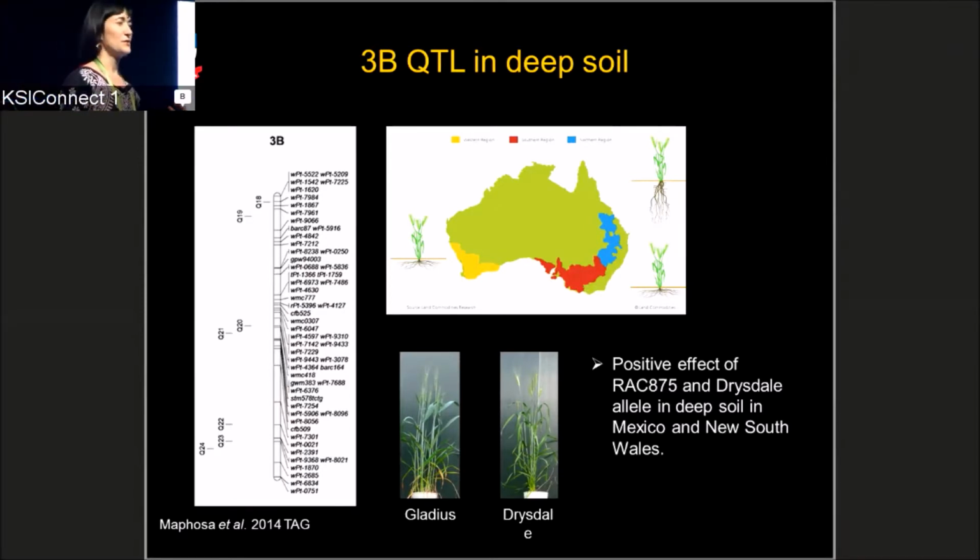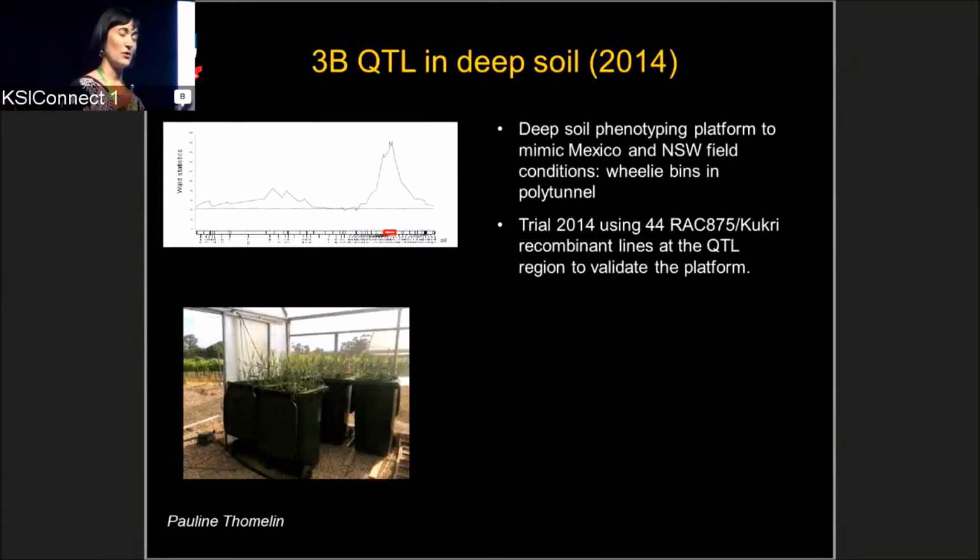So we decided to set up another facility, a pretty cheap one, because we use a rubbish bin to create a deep soil. Because in our bird cage, the polytunnel facility that I was describing just before, we have only shallow soil. So using this deep soil and under the rain-out shelter with gypsum block and controlling irrigation the same way, we could actually mimic the condition that we have elsewhere. And first, we verified that's how it's working.